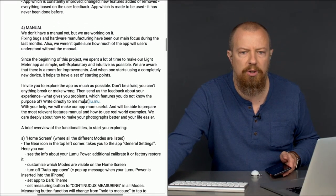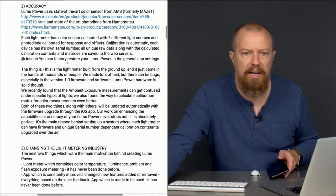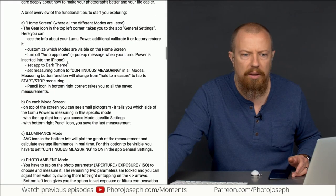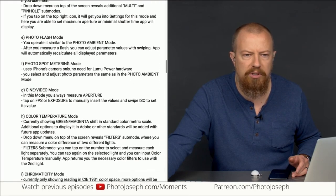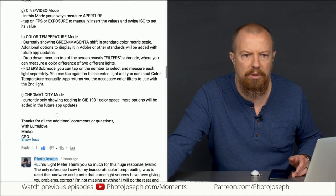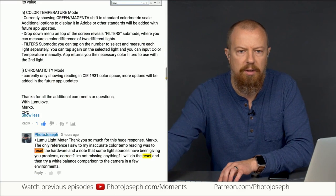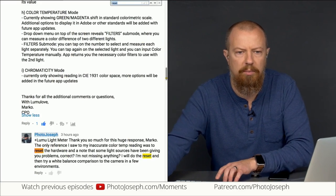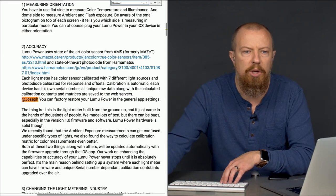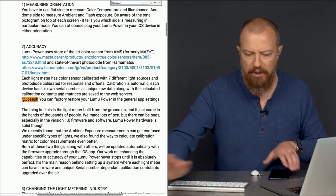Where he does say how to do the reset, which good Lord, he did it at Joseph in here. Where luminance mode, photo ambient, photo flash. I think it was under like your color temperature. No, darn it. Okay, I'm just going to do a quick find, reset, and no, that wasn't. Darn it, he didn't say reset. What did he say? Here we go. You can factory restore your Lumu Power in the general app settings. Okay. So that's what we're going to do first.